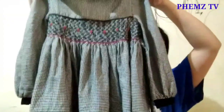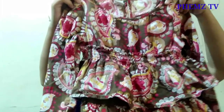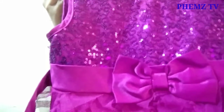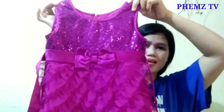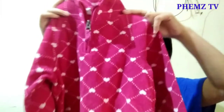Next guys, these dresses. It's also nice, it's color gray. As you can see, it has long sleeves and it's very nice. This one is also nice, still long sleeve, and I love it. It's color purple, and the fitting on this dress is very nice, and I also love this one. I will keep this for a while until my queen grows. Guys, I also received a jacket. It's very nice. The color of the jacket is pink.